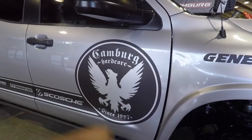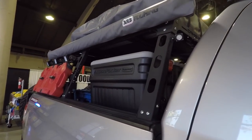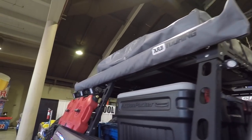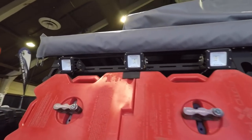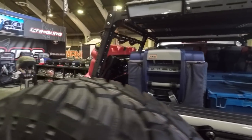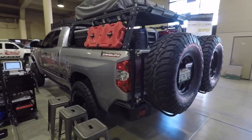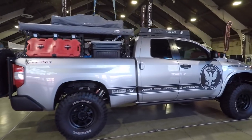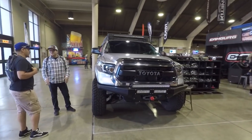Very nice. Camburg 1997. Got some rock sliders on there. I like this bed cage. This is also by Camburg. Look, there's a little tiny LED right there. There's an ARB awning. Action packers. Those come in handy. Here's your Rotopax for your spare fuel. More LEDs, tons of LEDs. Two full-size spares. There's your ARB fridge in the back. This is so nice. There's an ARB rooftop tent. That is amazing. Let's get one more shot of this thing before we leave, because it's just so sexy. Love it. My dream truck.